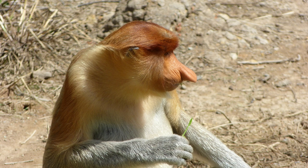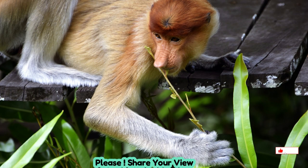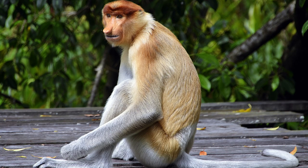Proboscis monkeys live in social groups called troops, which typically consist of one dominant male, several females, and their offspring. The social structure is organized, with the dominant male leading and protecting the group. The size of a troop can vary, with larger groups being more common in areas with abundant resources.